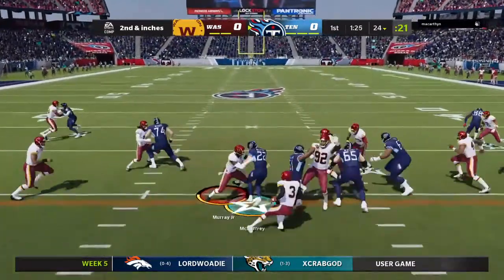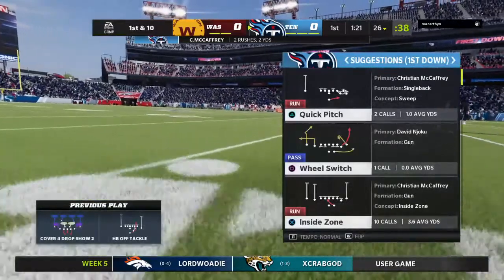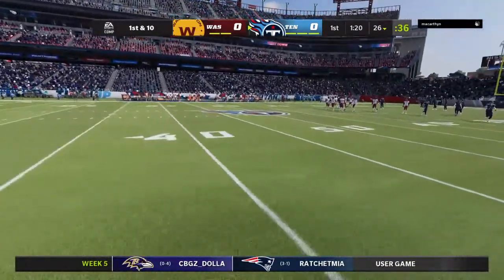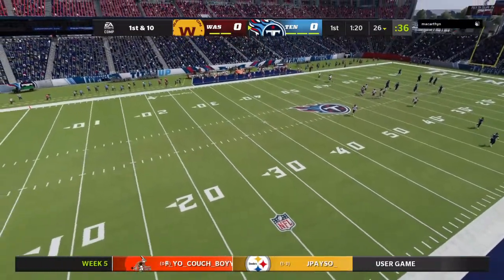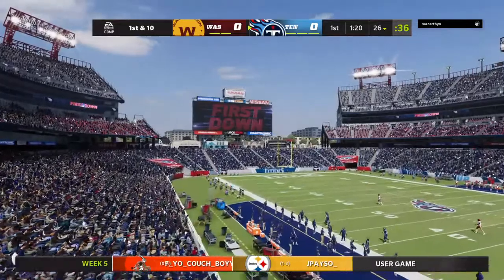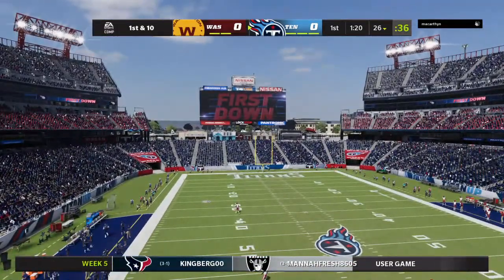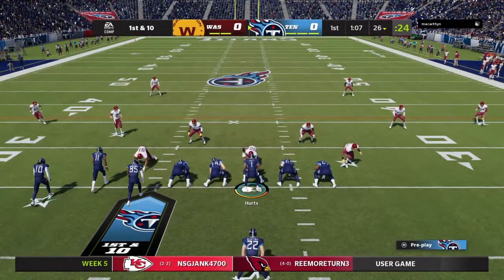On 2nd down, McCaffrey. And he's able to get up here to the 26. 2 yards, good enough for a first. 2nd and inches is oftentimes an invitation for an offense coordinator to take a big shot downfield because he feels like he can come back on 3rd down and pick up the 1st down. But sometimes you just don't want to break tendency. Stay with what you are. Stay with who you know. And go get the 1st down. That's exactly what they did.